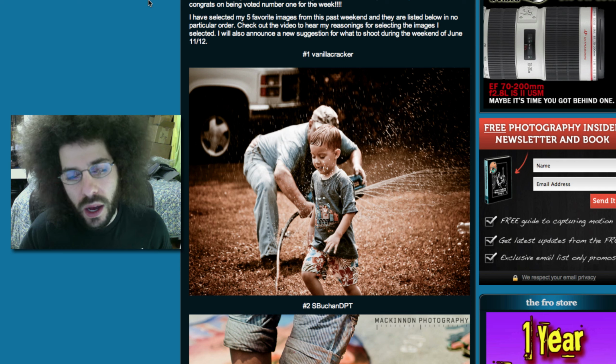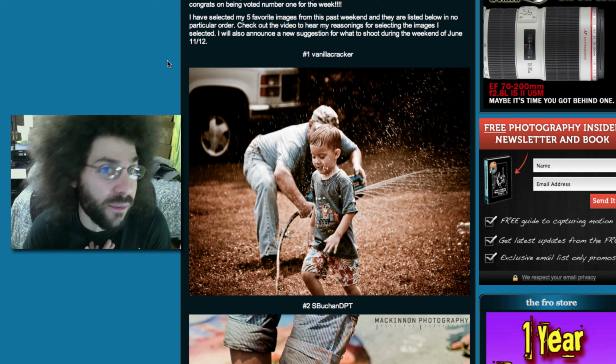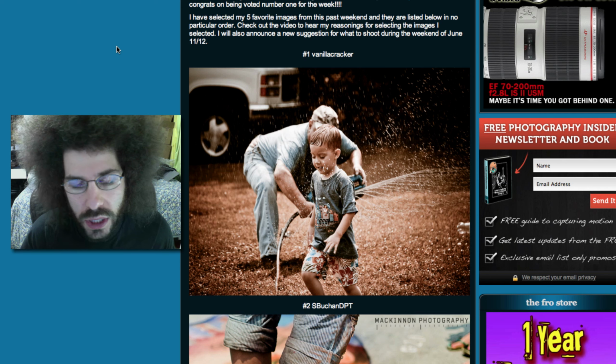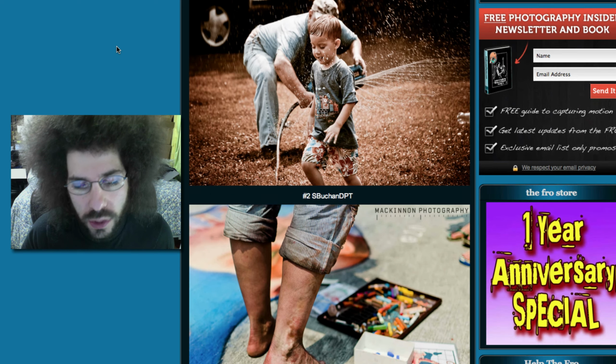I love it. One thing I do notice is this truck in the background. It doesn't take away from the image. It's just something that my eye was drawn to. But this really isn't about the critique. I liked this image, and that's why I selected it.